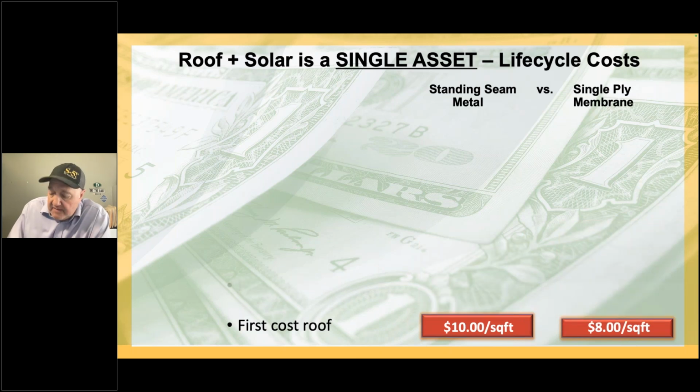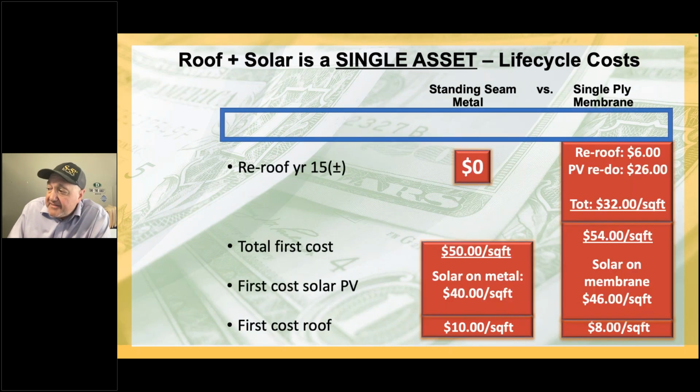But then if you take into consideration having to re-roof, and we'll show that, these other types of roofs don't last. So there's a potential or a likelihood that you're going to have to do some repair or replacing a roof. And then that cost is part of the life cycle cost of solar on asphalt or other types of roofs or single ply membrane. And you just do not see that with standing seam metal roofs. So this is another good view of that.